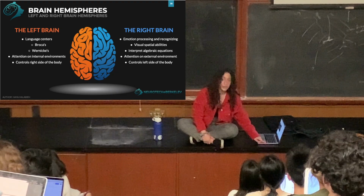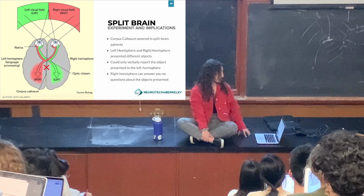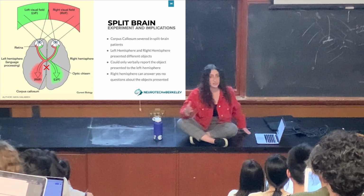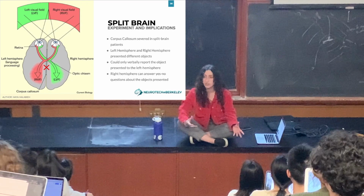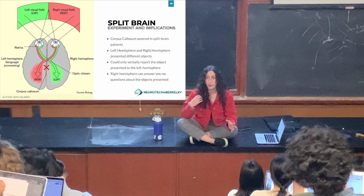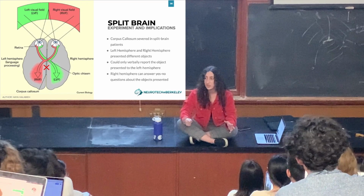Then how can one person be using only half of the brain? So there's been this experiment done on split brain patients. There's this structure that connects your right and left hemispheres called the corpus callosum, and in some patients this was severed. Then we tested how this changes their brain function, and we realized it has to do with visual processing. When objects are presented to one visual field, only certain processes can be used in response, whether that be only being able to draw the object or only verbally recalling the object.